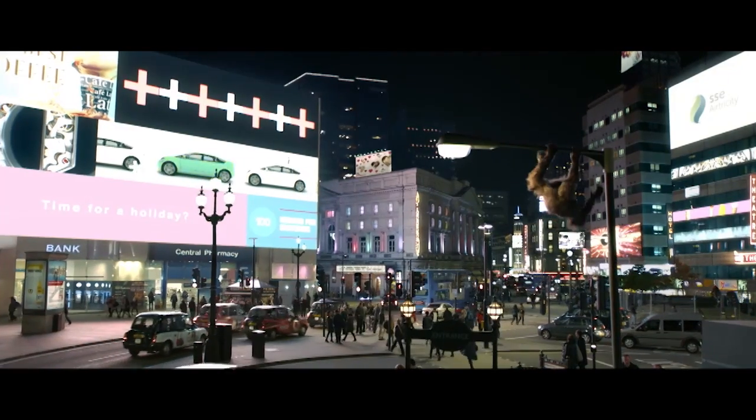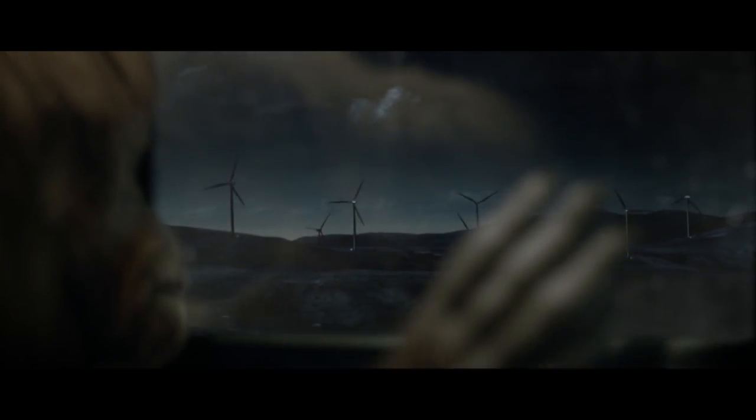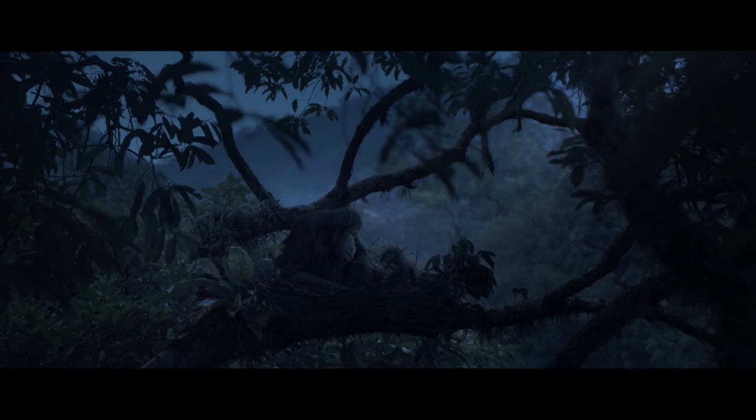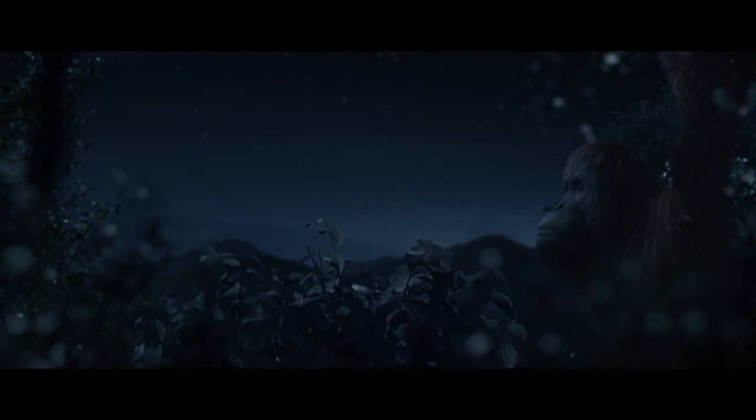Yeah, when we've been showing the spot to people, they've been wondering which parts were filmed with a real orangutan, which is a massive compliment to the team. When we got to the end of it and watched the final spot, we were just blown away. We genuinely believe it's a groundbreaking piece of work for the Mill, and we're all really proud to have been involved in it.